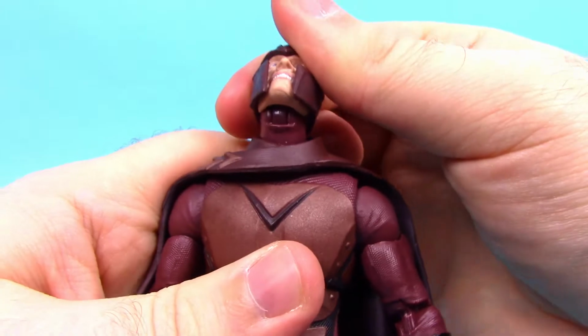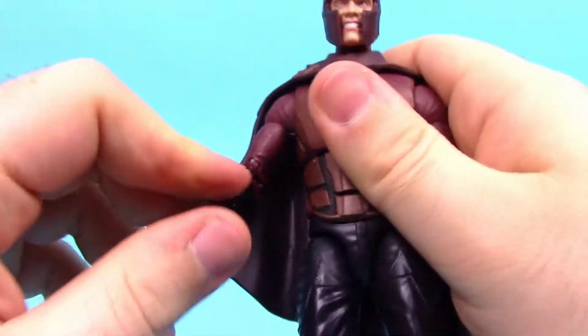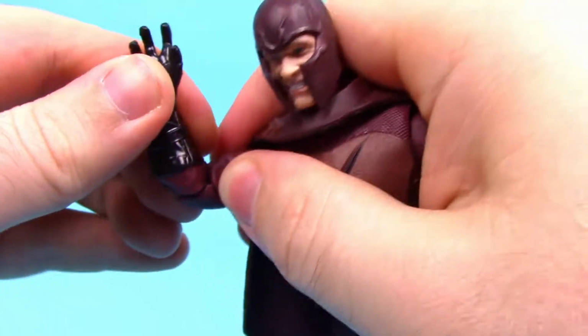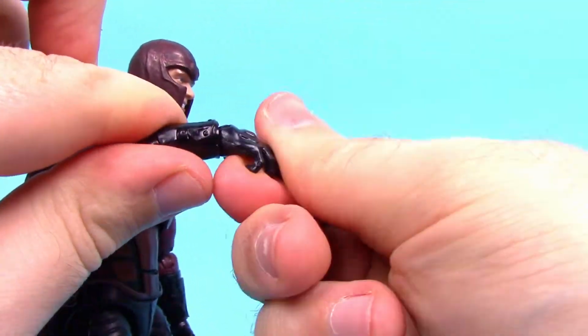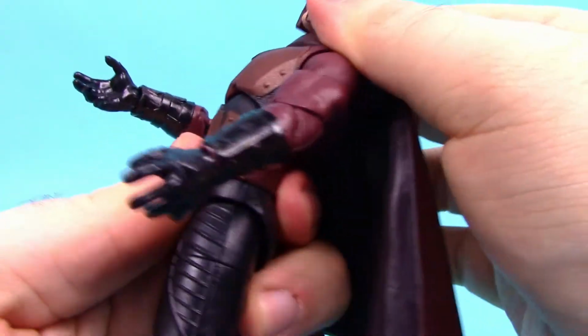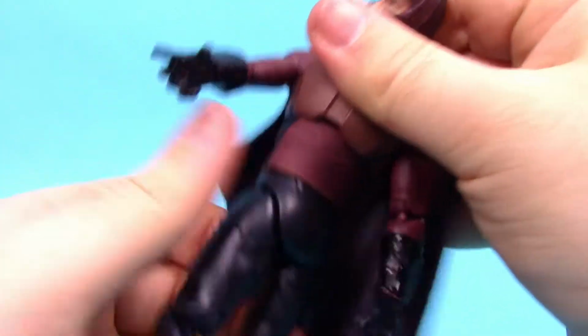He can look down and look up really high. His shoulders are real stiff, but they come up about 90 degrees and of course can rotate around, but the cape's in the way. He's got the bicep twist and a double elbow joint that comes up that far, and then the wrist can twist around and flex back and forth. Then we get that crunch, so he can go back about that far and forward that far, so not a whole lot of range, but then we also have the twist in there as well.